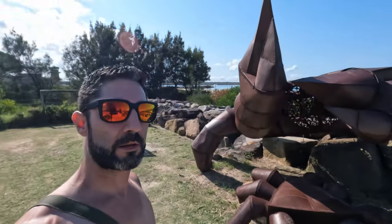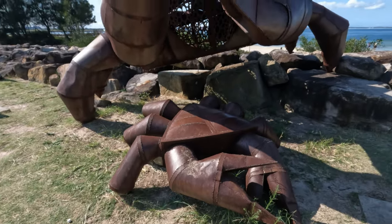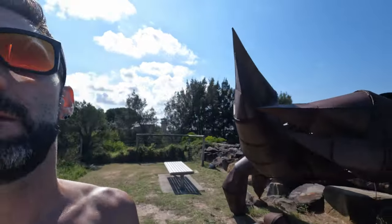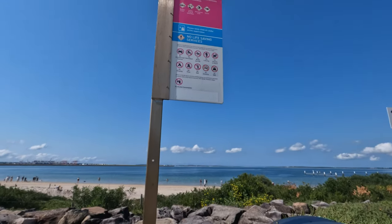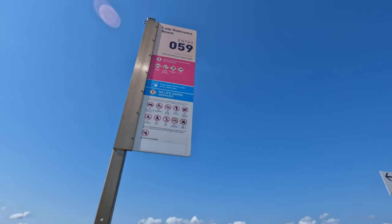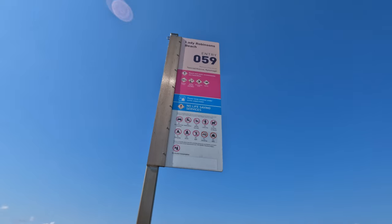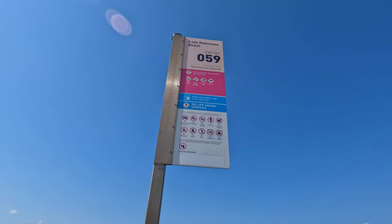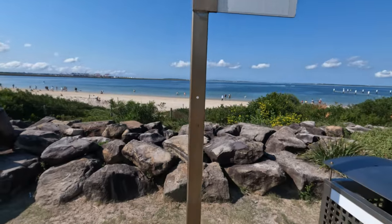Check it out, we got ourselves a sculpture of a crab here, and then it's got a little baby, a mama and a little baby. If any of you are wondering where we are, there's a sign there as usual. You can all pause it up and read it. Lady Robinson's Beach, we're at entry 59. So beach stuff, boating traffic, sudden drop off, recreational, sharks. I'll get yous up there.